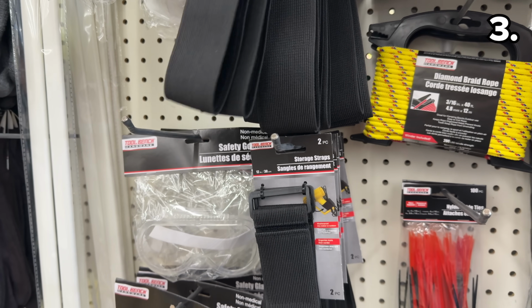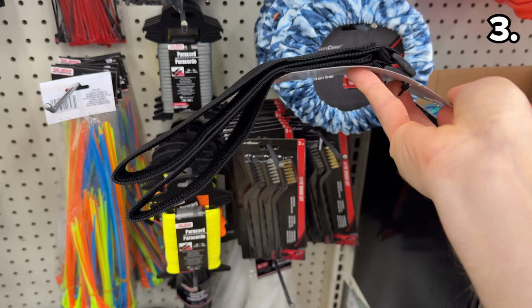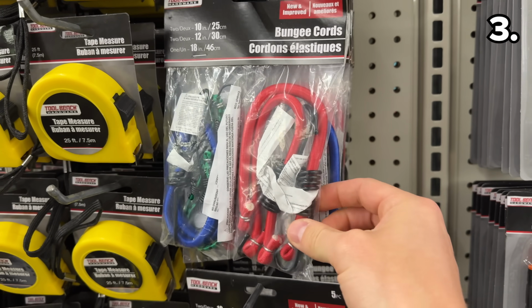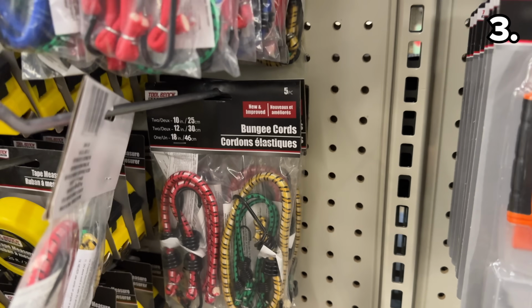This 2-pack of storage straps could secure all sorts of essentials with 2 size options, while this 5-pack of bungee cords at $1.25 is a highly competitive price. They are marketed as new and improved with different colors.